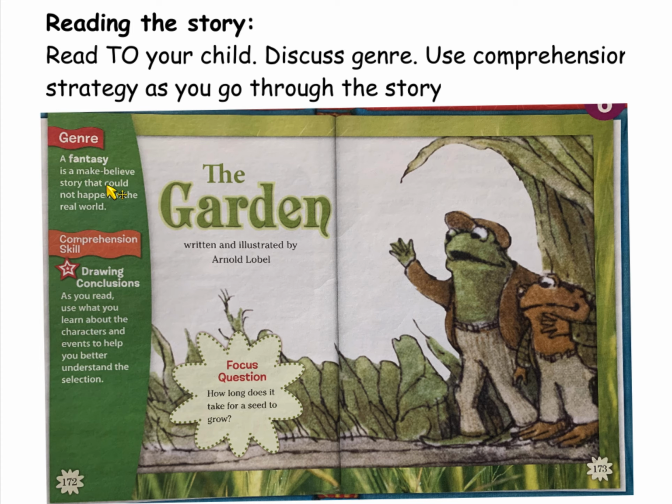Fantasy is a make-believe story that could not happen in the real world. Tell your parents or whoever you're doing this with, why? How do you know that this is fantasy? And think about this while you're listening to somebody read it to you. How long does it take for a seed to grow?